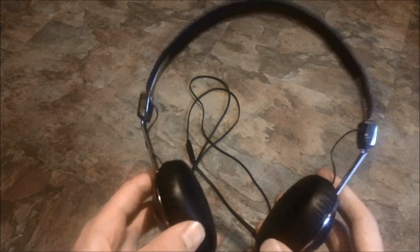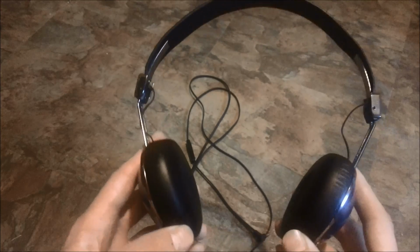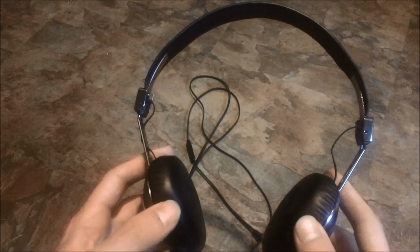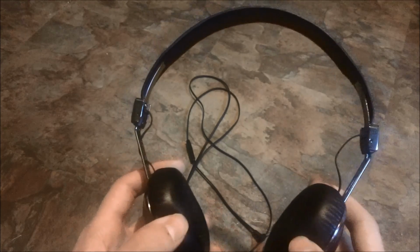When I first started pumping music through these, the first thing that surprised me was the bass. I've never worn an on-ear pair of headphones that didn't sound a little tinny. These don't have any tinniness to them at all. The music doesn't sound distant. It's very upfront. It's in your face.